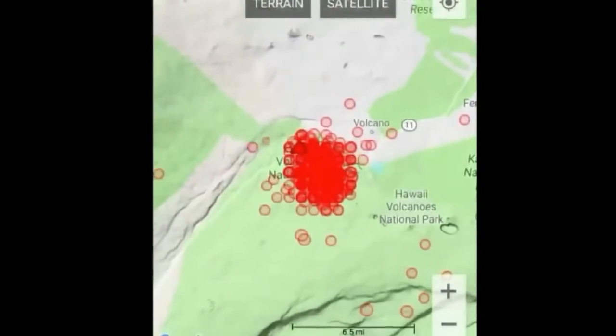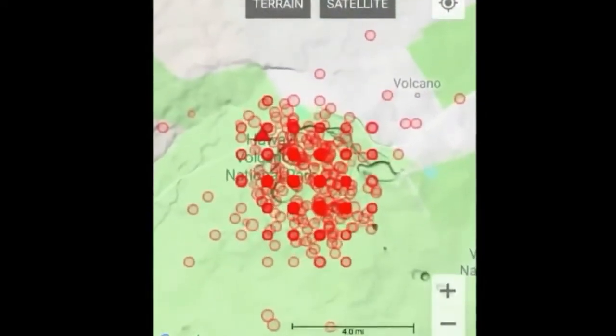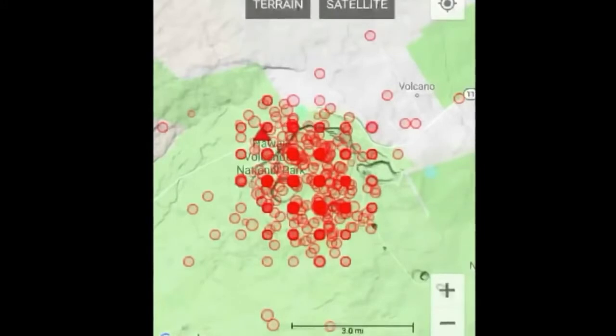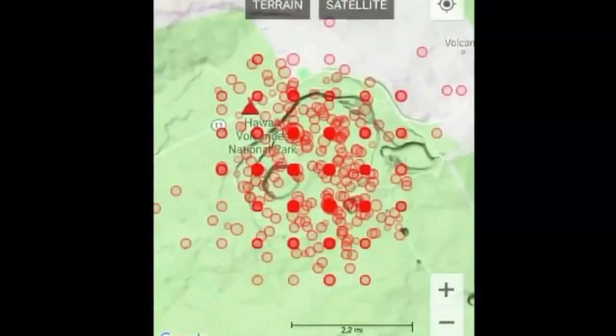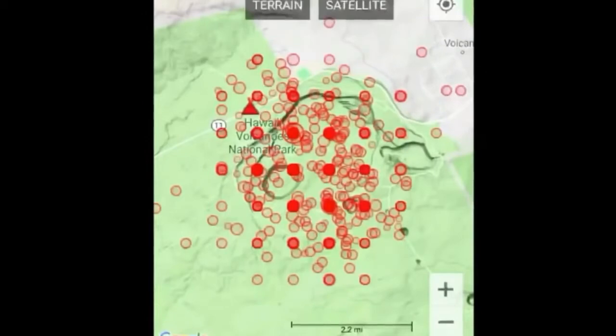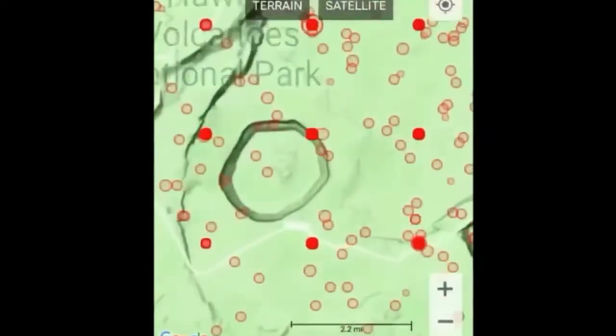This is the Hilina slump. Here's the caldera. As of right now, you can see that the pattern is still there. It's been holding for at least 4 days. When I first found it 4 days ago, I suspect it's longer than that. But you can see the pattern is still there. Okay? Now, you have to ask yourself, why is that pattern there? And we're going to get into that. But first, I want to show you something.